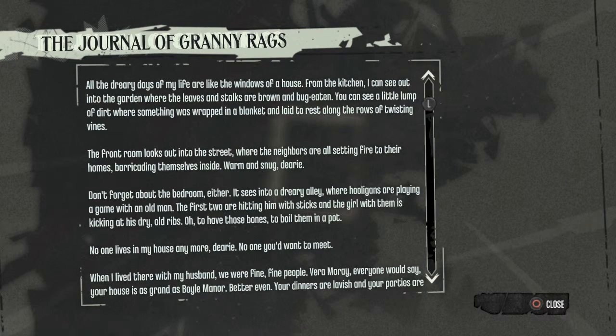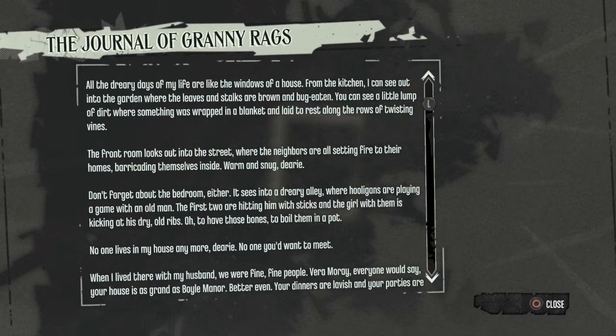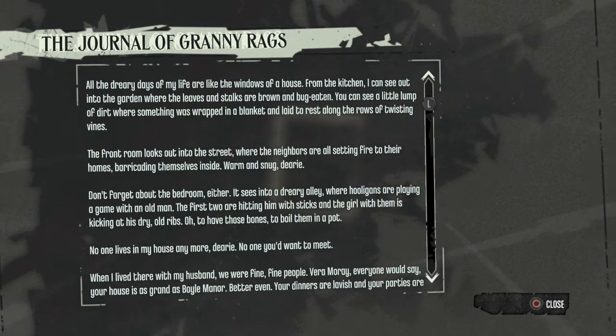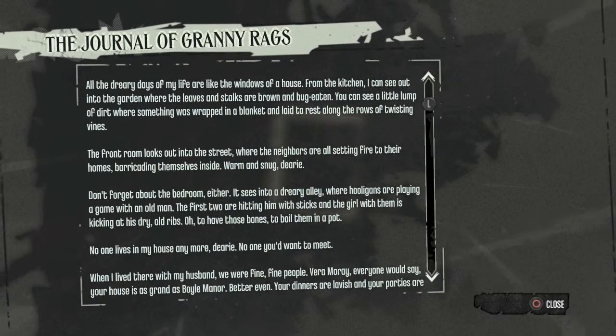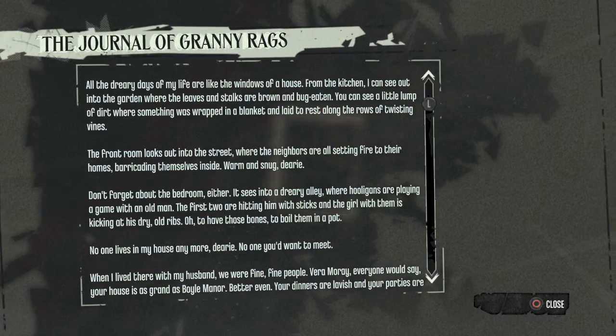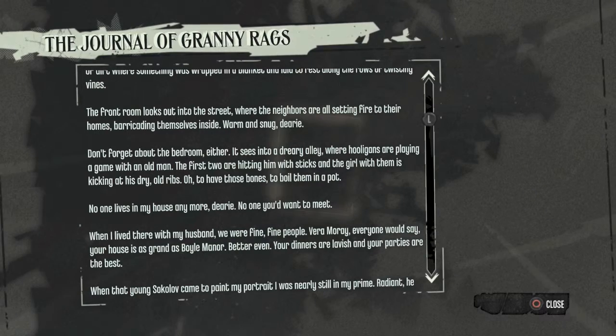Don't forget about the bedroom either. It sees into the dreary alley where hooligans are playing a game with an old man. The first 2 are hitting him with sticks, and the girl with them is kicking at his dry old ribs. Oh, to have those bones, to boil them in a pot. No one lives in my house anymore, dearie. Sorry. No one you'd want to meet.